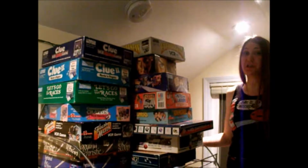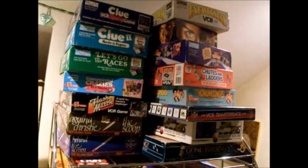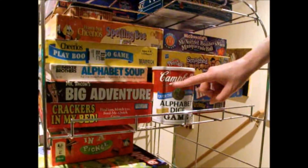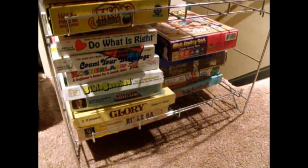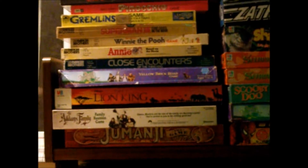Next up we have 3 different categories on one shelf. Up here is our collection of VCR board games. Underneath that are our food games. You can see Mr. Bacon there. And then on the very bottom is our collection of religious games, or our movie games. We've got everything from Annie, it even says based on the movie, to the Harry Potter Clue that I just showed you guys, and a vast array.